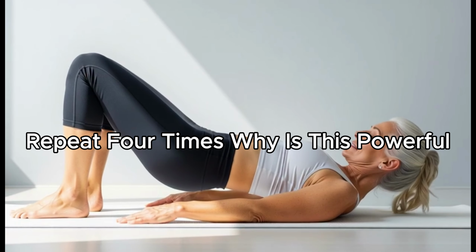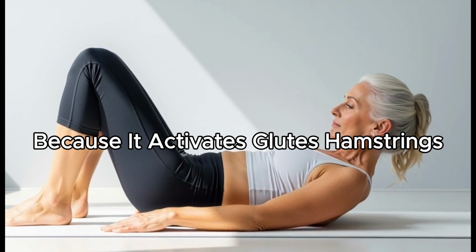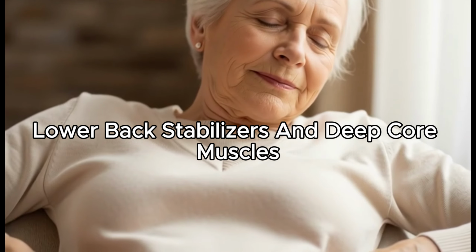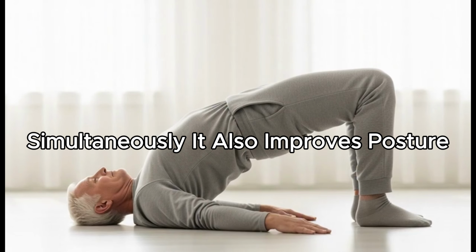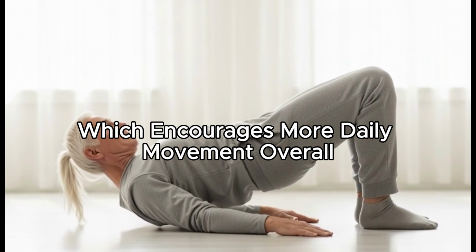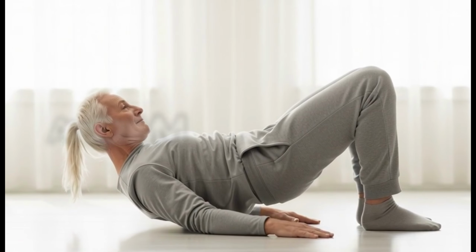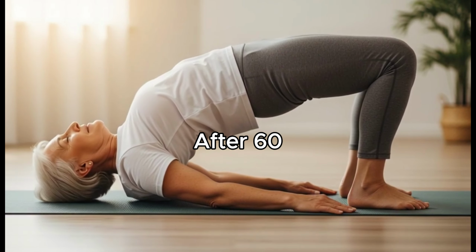Repeat 4 times. Why is this powerful? Because it activates glutes, hamstrings, lower back stabilizers, and deep core muscles simultaneously. It also improves posture and reduces lower back discomfort, which encourages more daily movement overall. And daily movement is what truly supports fat loss after 60.